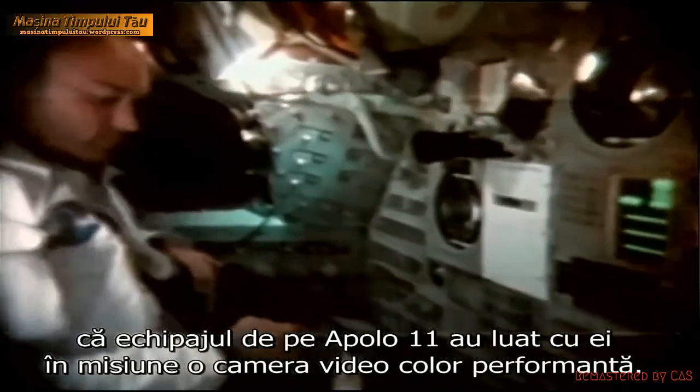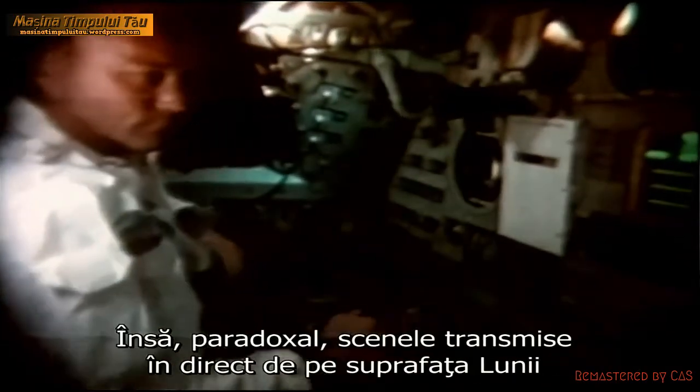It is clear from these rarely seen colour television pictures that the crew of Apollo 11 brought a high-resolution colour video camera with them on their mission. Yet the only pictures broadcast live from the moon's surface were these from a low-definition black and white camera.